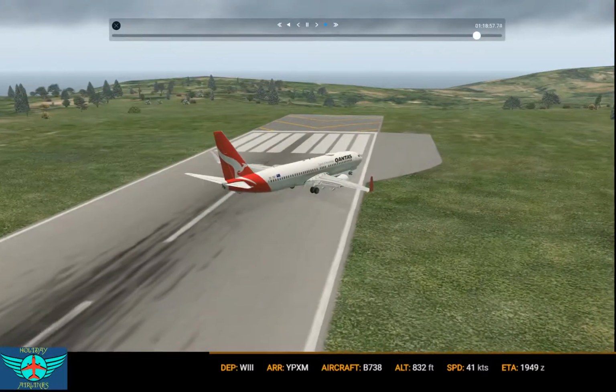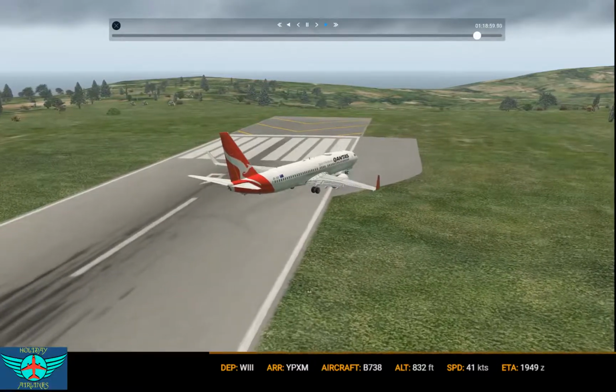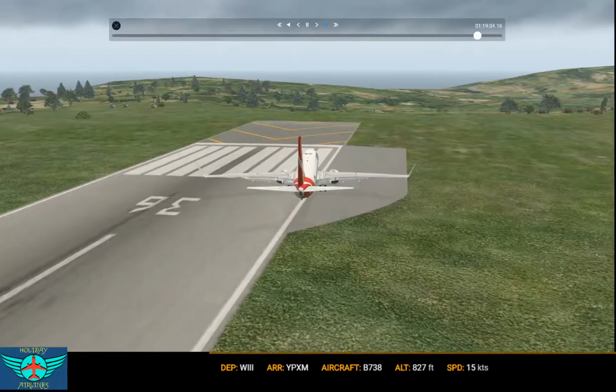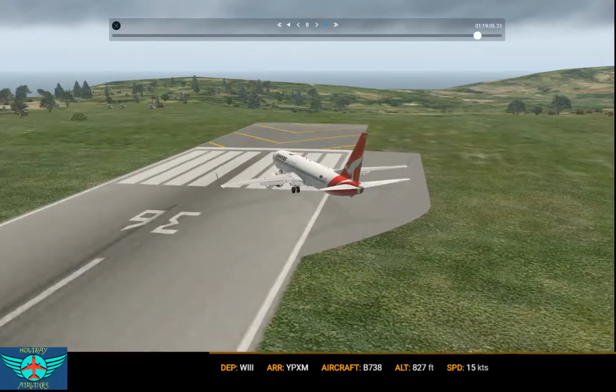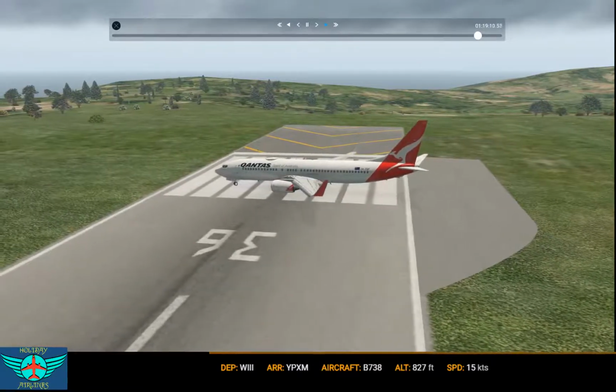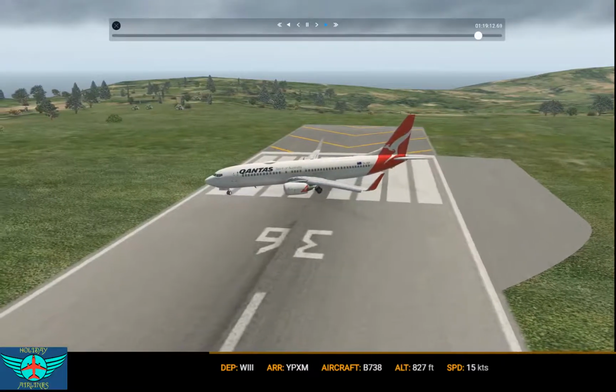Probably rolled off into the grass just a little bit there. No, we didn't. Look at that. Could have rolled it out a little bit further into the turnaround though. But it's okay. We had plenty of room for the turnaround. Excellent.